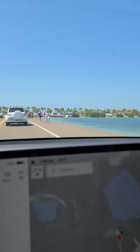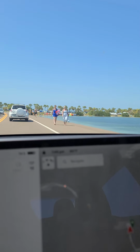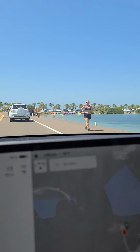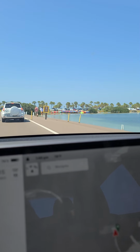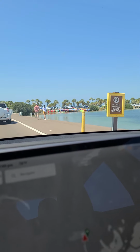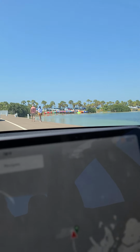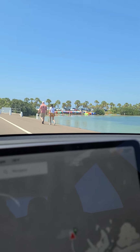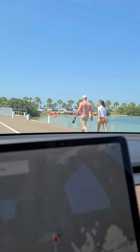One of the cool things about this park that I was thinking I was remembering correctly, but I wasn't quite sure, is they actually rent these little water trikes, and they rent paddle boards and all kinds of really cool things that you can enjoy here in the water. See right there, I've got quite a few of those here.